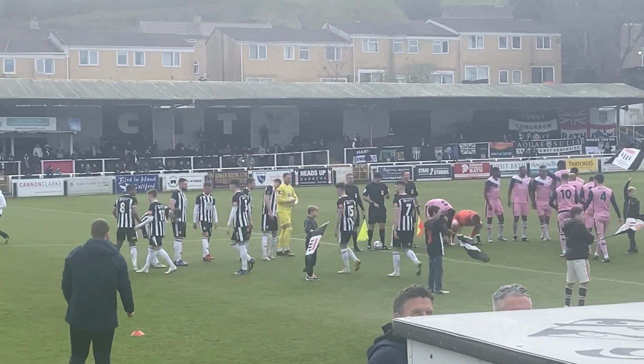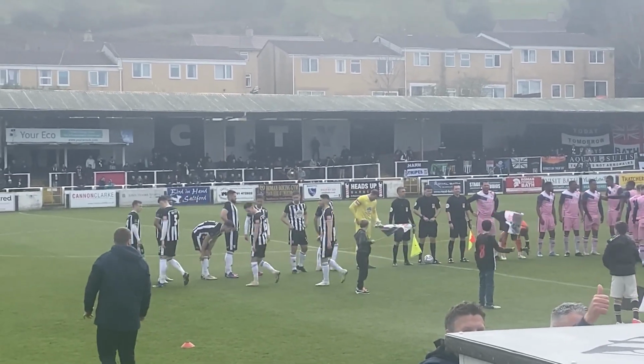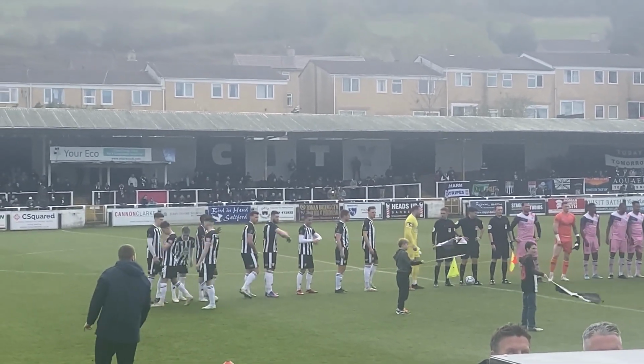Second run to his baseline, that's good notice to Dulwich Hamlet. In goal, number 1, Charlie Granger.